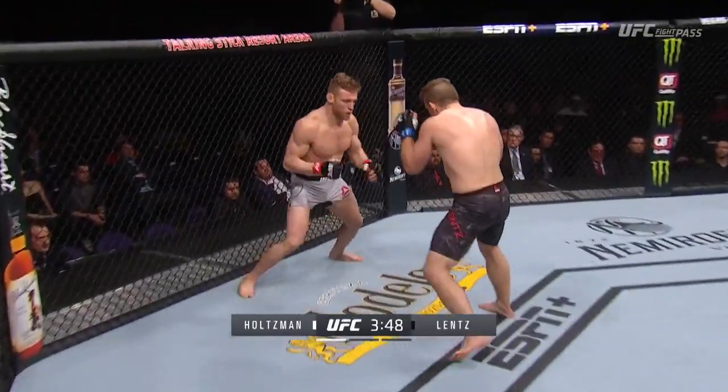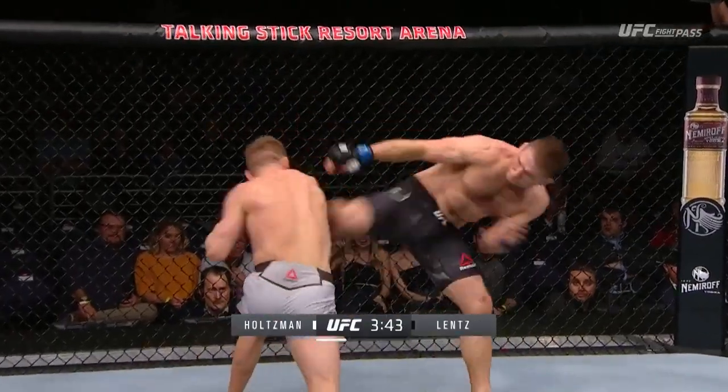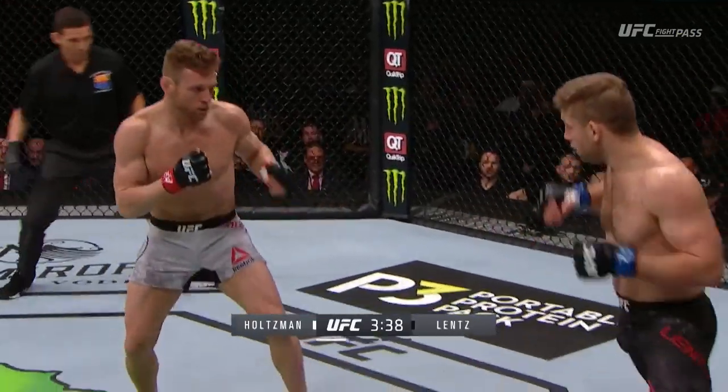He reads it really well, and here we see he's got Holtzman on his heels, and he's pressuring. Couple nice lands there from Nik Lentz, the right hand, the knee, and now he goes high with the kick. And he faked the right hand and went with the kick. That was slick by Lentz.